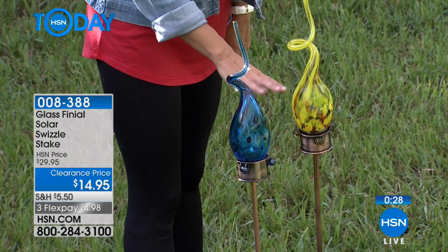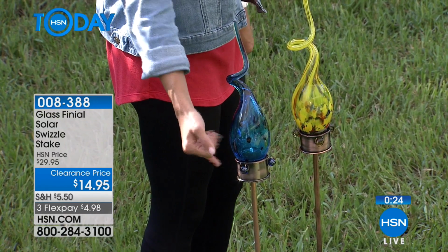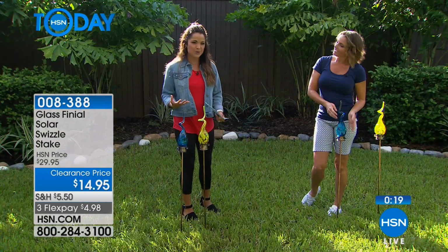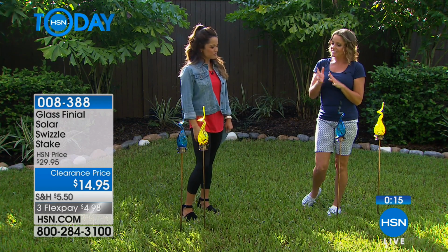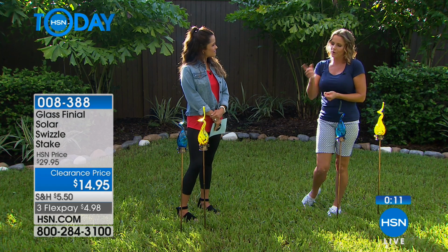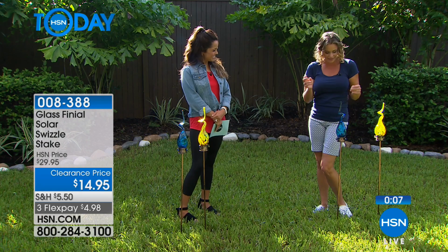Yep. And so during the day, it just looks like beautiful hand-blown glass, but there's a little hidden solar unit, and then at night, that's the magical ambiance that you get when it just glows. And you've got all this movement, the look of movement with the twists at the top. Right, it's got a fun piece. That Art Deco feel to it, just because it's something modern about that swirl on it, that swizzle, which is why we're calling it that.